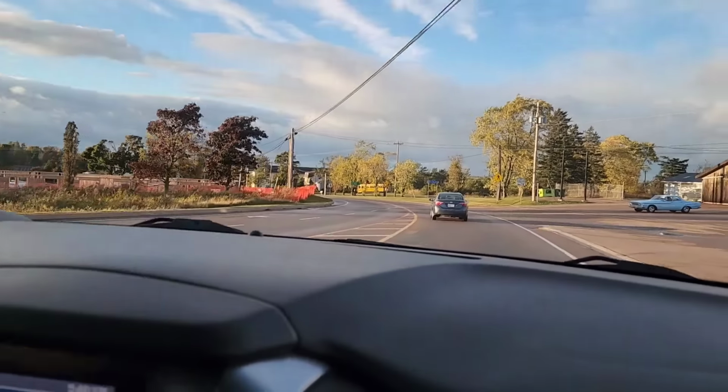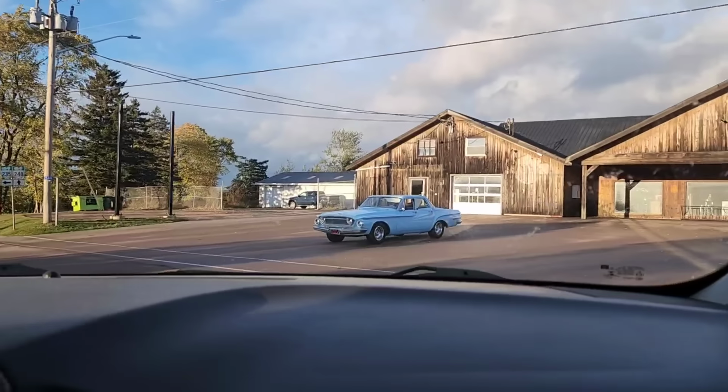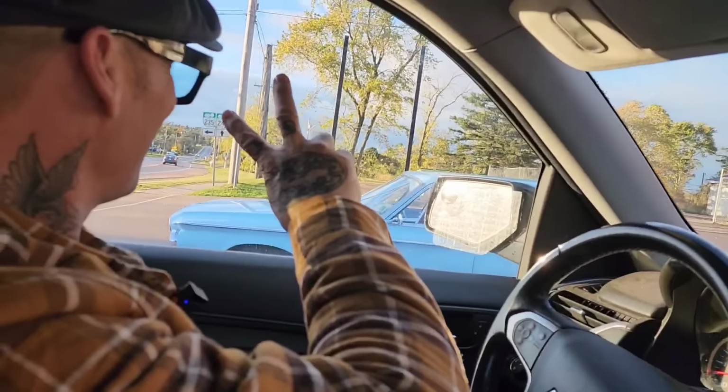There he is right there. Look at that now, would you? Oh, cool. That's the car right there.